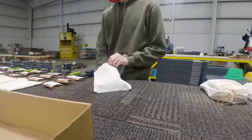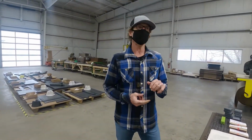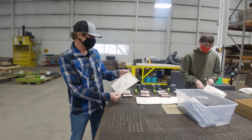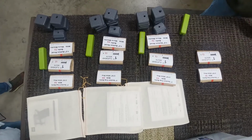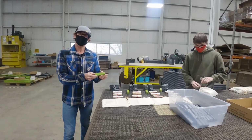So most of our products, because they ship flat pack, there's hardware, and we ship a tool and instructions. Instead of using plastic, we've found this made in USA cloth bag, and the instructions are in there with a paper packaged hardware, and then of course a Loll tool for the assembly.